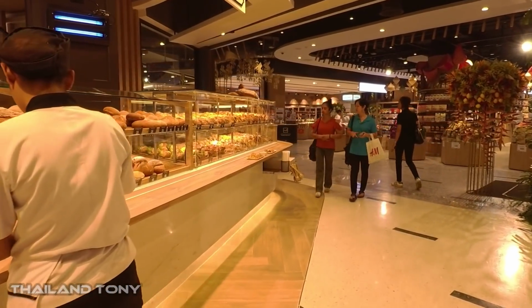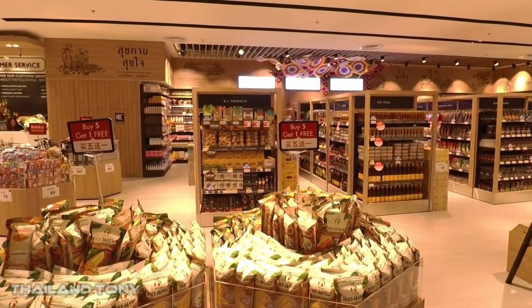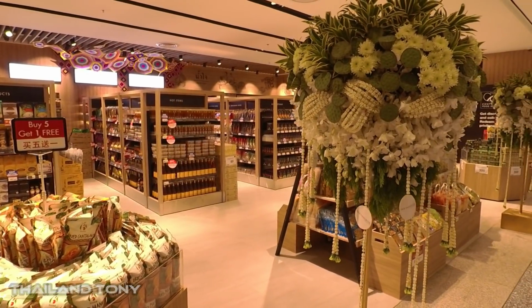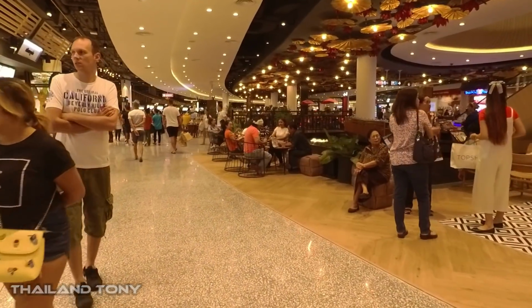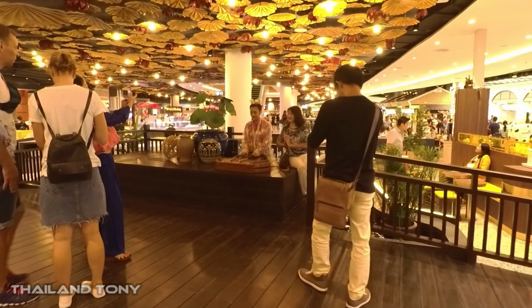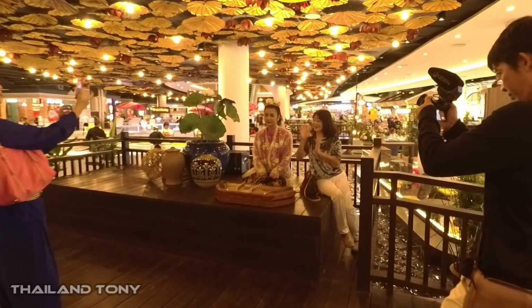As we move outside of the supermarket, you will find an area on the left hand side called the Taste of Thailand. And as the name suggests, this area is food produce from Thailand. Moving further along the ground floor, this section then becomes the Tales of Thailand, which is meant to embody the Thai essence, culture and food.